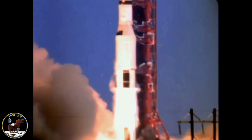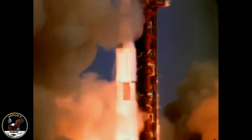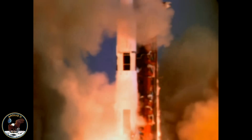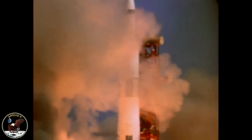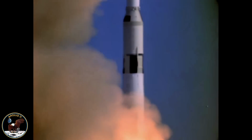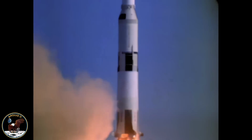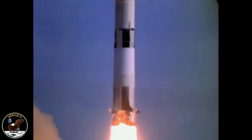Ignition sequence start. 6, 5, 4, 3, 2, 1, 0. All engine running. Clock start, flight. Roger. We have a liftoff. 32. Thrusters go, all engines. Roger. Liftoff on Apollo 11. Flight, Fido, go with the IP. Roger, IP. Neil Armstrong reporting the roll and pitch program, which puts Apollo 11 on proper heading.